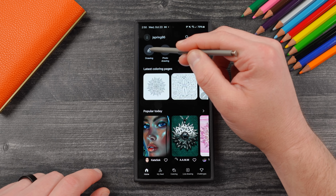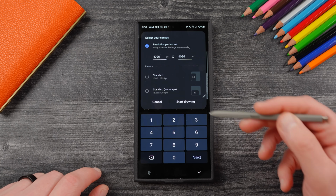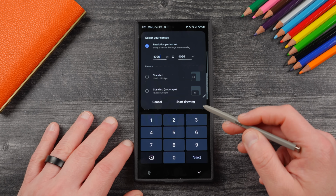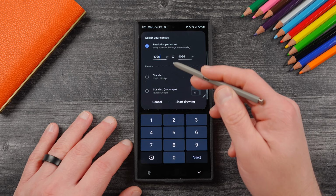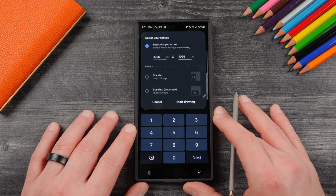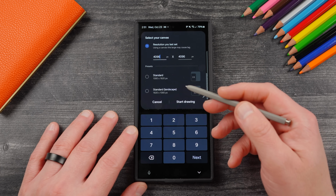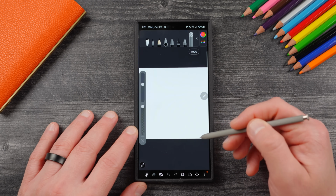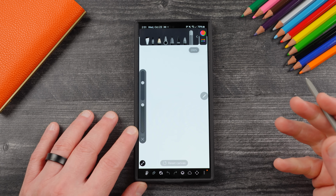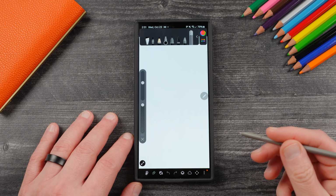First of all, if you go into drawing, you create a new drawing. Up here with the canvas, you can now set this at 4096. The previous limit was 2048 by 2048, so that's now doubled the size of the canvas. Not all devices will support it, so I'm assuming it says this inside the documentation. Some lower-end devices that don't have the resolution won't support it, but you can get a pretty large canvas now on pretty much any flagship device. So that's the first feature.